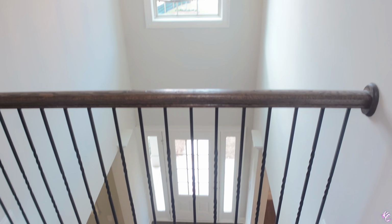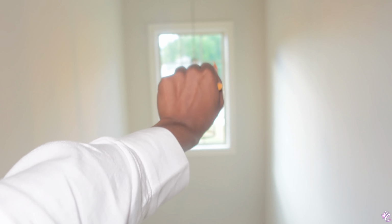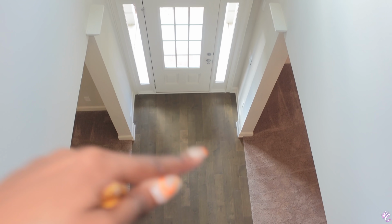If you walk this way, you can see the entrance. I'm not gonna show you all that, like you can't see out the door window or anything, but there's my chandelier there. And I just love how it looks from up here. I mean, not the floors. This is trash. I mean, ultimate trash. It's coming up like ASAP.